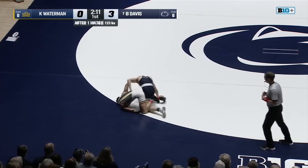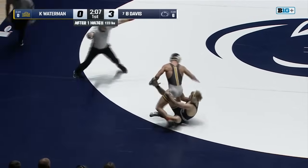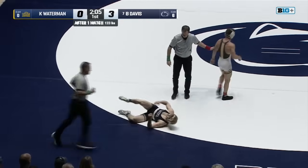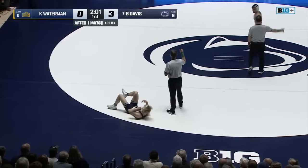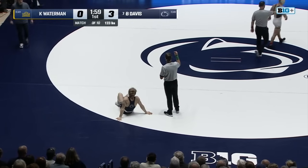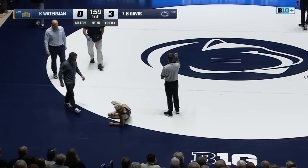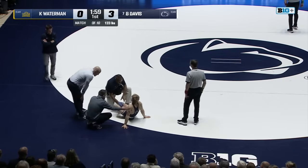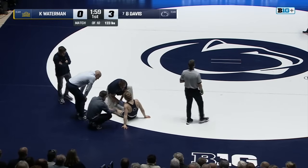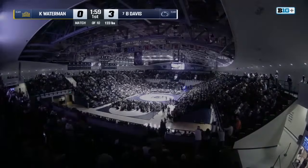Great effort by Waterman, not giving up. Still not calling for him. Waterman with a low single now. What a wild scramble we got. Oh, is that injury time? Like a funky scramble right outside of the circle. And now we get injury time. It's an unfortunate sight, but heads up wrestling by Waterman, not giving up. That's exactly what you have to do in a disadvantageous position like he was in on the corner of the mat. Hopefully Davis is okay.